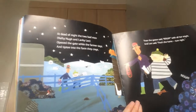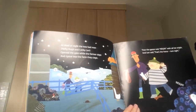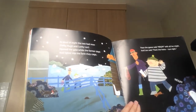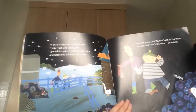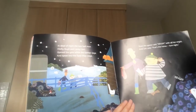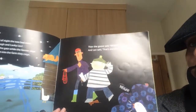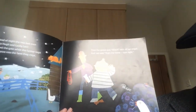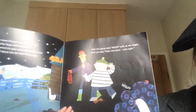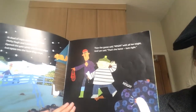At the dead of night, the two bad men, Hefty Hugh and Lanky Len, opened the gate while the farmer slept, and tiptoe into the farm they crept. Then the goose said, nay, with all her might, and Len said, that's the horse, turn right.